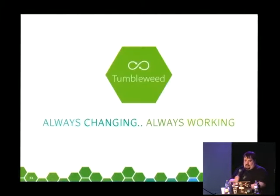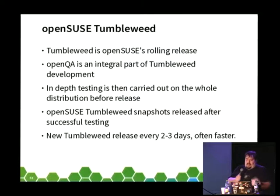And then my one true love, Tumbleweed, always changing, always working, is really the place where openQA earned its stripes, and also the place where openQA really started, because Tumbleweed is openSUSE's rolling release.